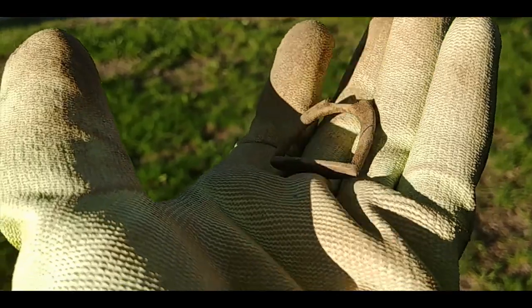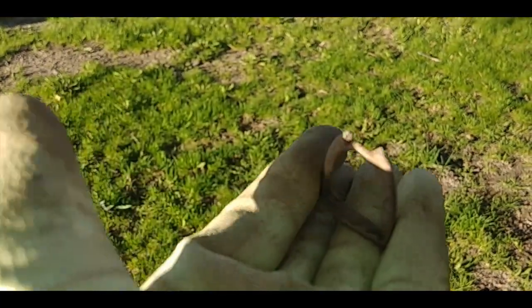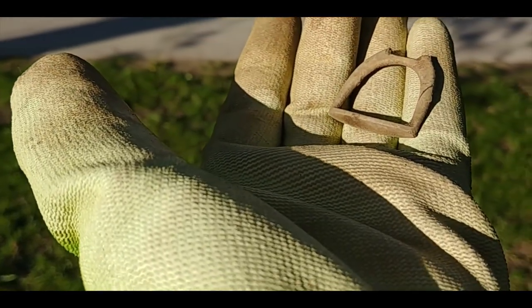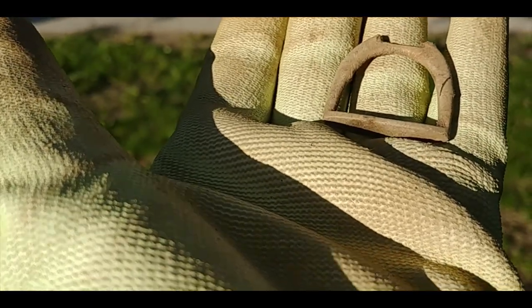This was another jiggly bouncy signal that I thought would turn out to be a nickel at best, but my goodness, it's a tiny stirrup. A little stirrup. I have a stirrup on my bucket list, but I kind of thought it would be a full size. This one looks like it's from a toy horse. I love it.